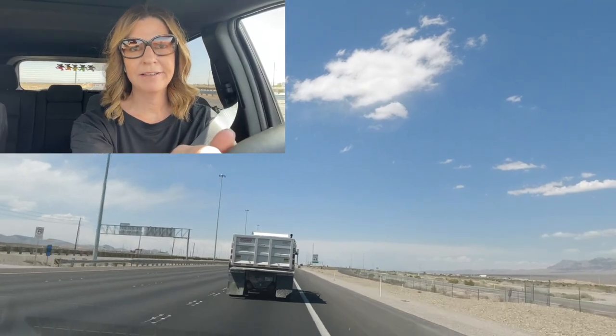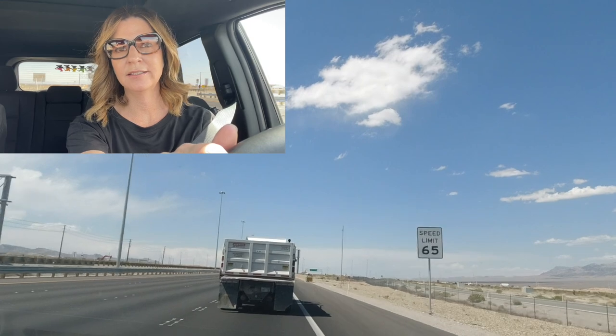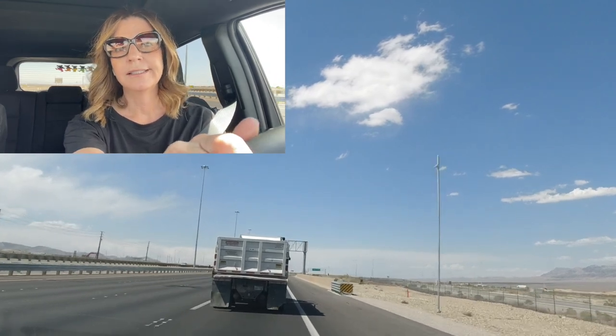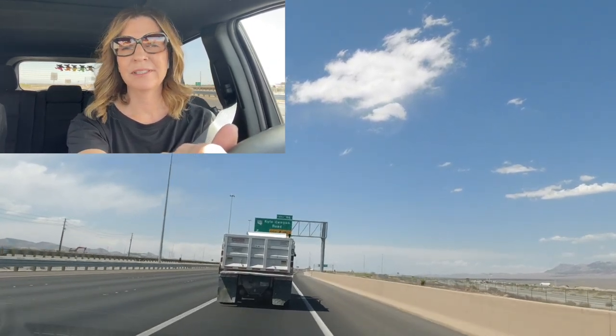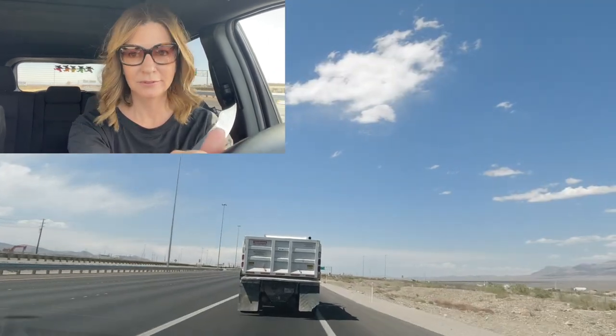All right, now I'm back on 95. We're gonna get off of the Kyle Canyon exit and head east. See what happens, but I'm behind this really slow truck. And I hate slow people.